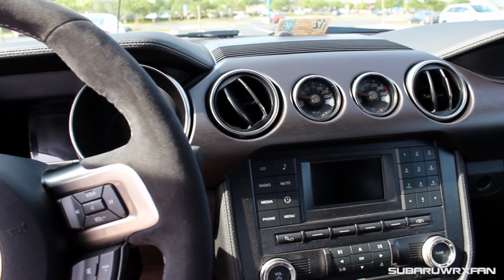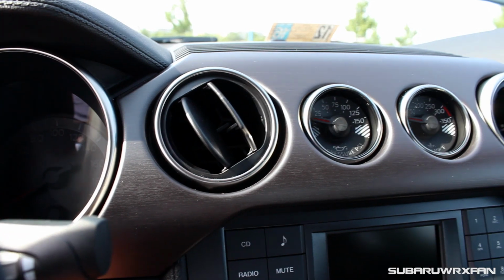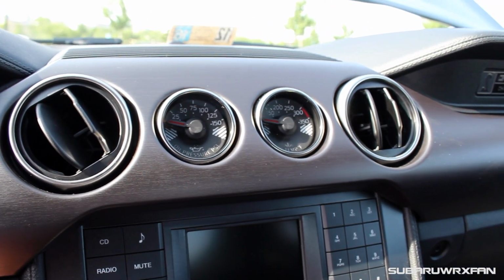Coming over to the center of the dashboard, it's really nice now. The Shelbys have a similar gauge pack to the Performance Package GTs with oil pressure and oil temp, so it's good to have those right there.